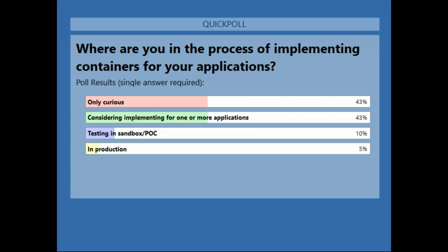So it looks like a lot of us are really in those opening stages, curious about what's going on, considering implementing. So this is a really good webinar to help us level set with a lot of things going on. It's a good feel for where everybody's at in this.